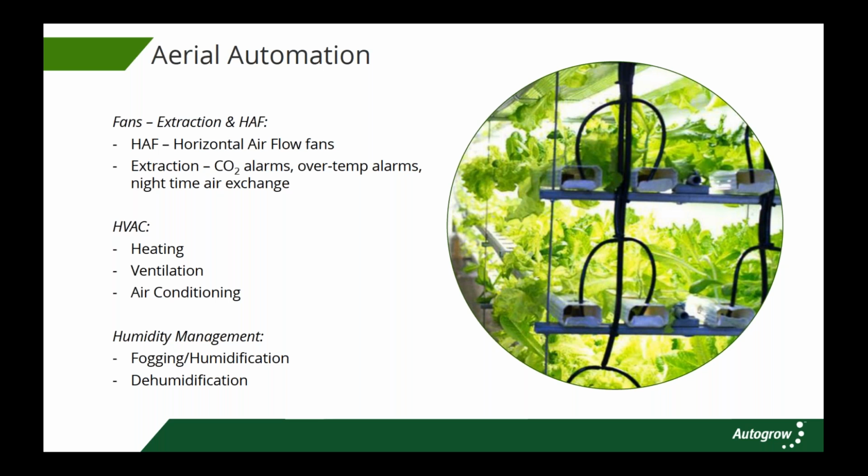And the other one is if you're over temp. So if the over temperature, when the lights are on and you're getting excessive temperatures because maybe the HVAC system isn't quite up to the capacity, you can extract the air out and get some fresh air in. And then the other way of controlling the temperature, the humidity in the room, is the HVAC system. So the heating, the ventilation, and the air conditioning.